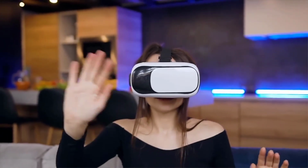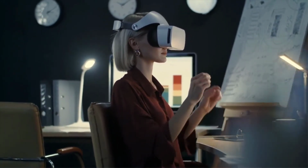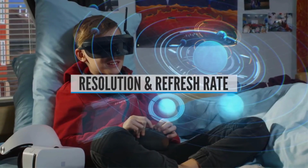PlayStation VR mostly lets you lean, crouch and shift around. The Rift can let you move a few feet in any direction, though we've only seen this done with multiple tracking cameras.